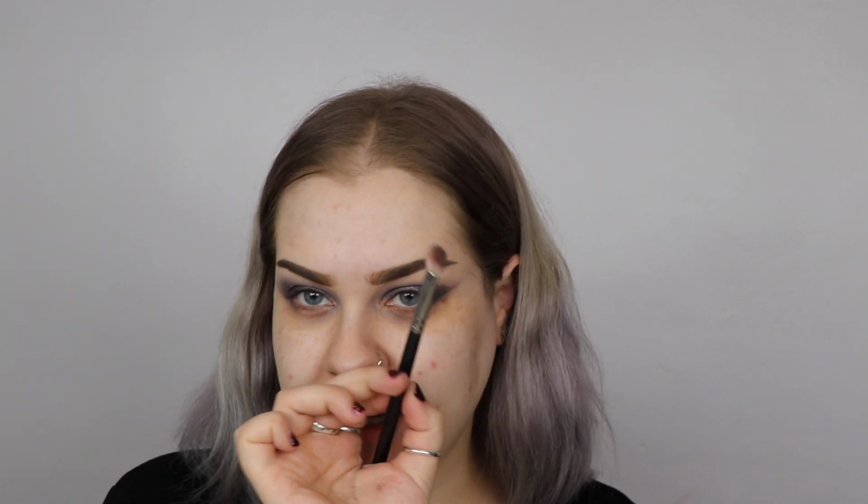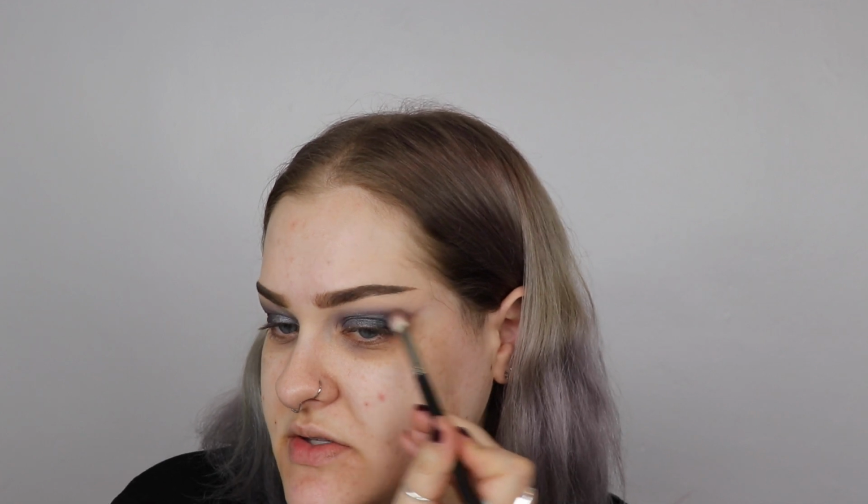Now on that same fluffy blending brush, I'm just gonna pick up the tiniest amount of Sabbath and buff this out a little bit, which is pretty difficult considering the fact that I'm using black, but literally the tiniest amount of Sabbath, like as little as you can pick up is what I'm looking for.